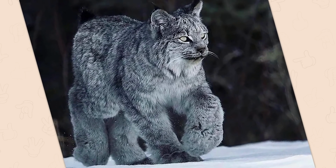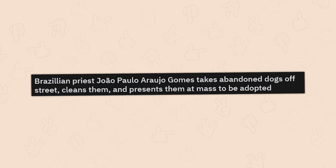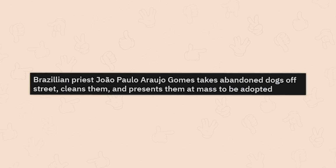Good God, its proportions. Brazilian priest takes abandoned dogs off of the street, cleans them, and presents them at mass to be adopted.